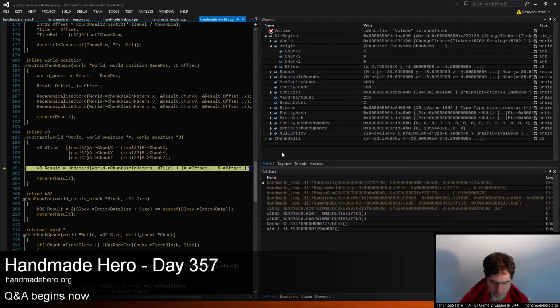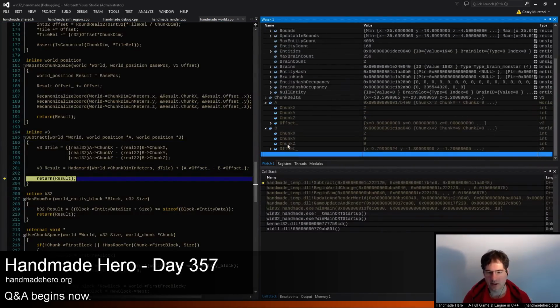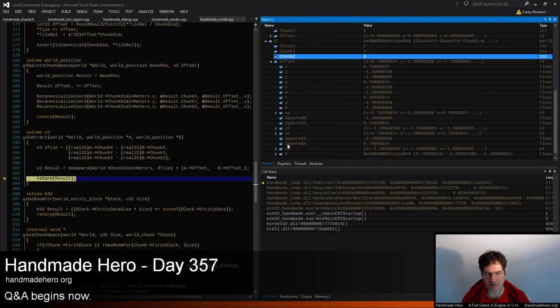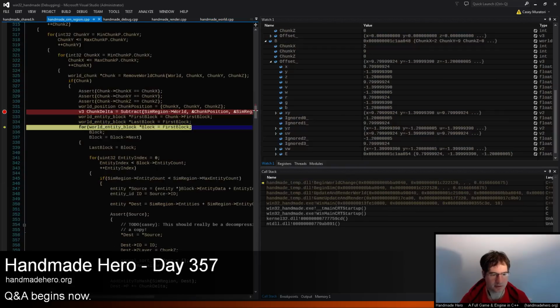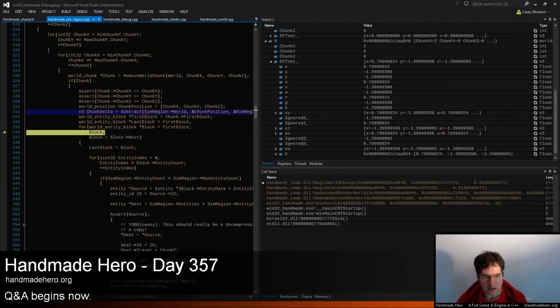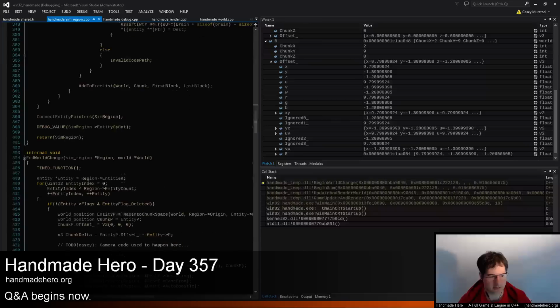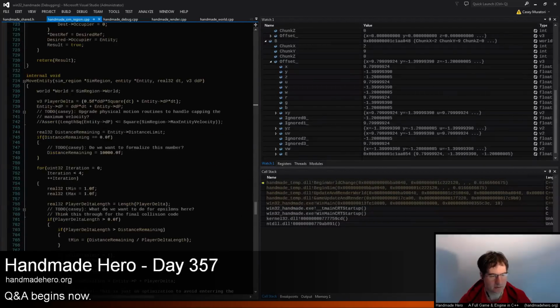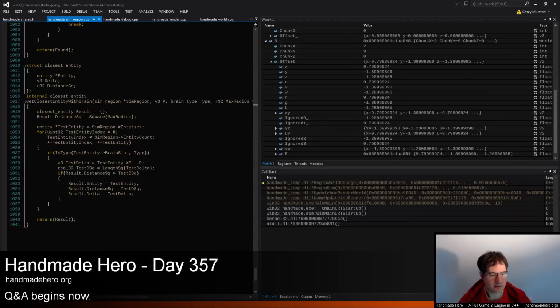So here we go. So let's take a look at our A and our B. And you can see, as you'd expect, the chunk part doesn't have an offset. That's what we want. And the other one does have an offset. And they are getting respected. So that computation appears to be correct. So I do know why the origin is not getting set properly in that regard, right? So that's a good question. So let's take a look at how we're updating our camera.